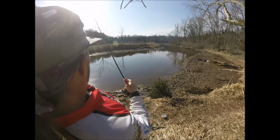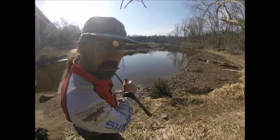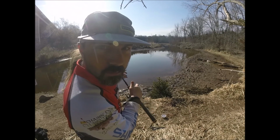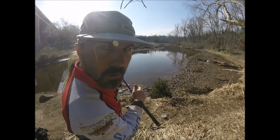Then all you have to do is find a nice spot that's a little bit deep, maybe has a little bit of current and a pocket of slack water. And right on the edge of that current and slack water, that's where you find your suckerfishes. And wherever you find suckerfishes, you're usually going to find trout with it.